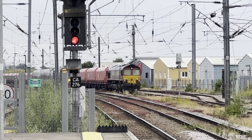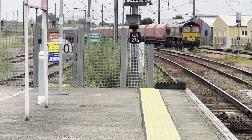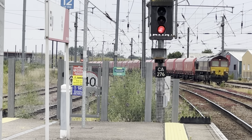Seven is now coupled up to those wagons and will be there for ages unless the signal decides to be laying that out early, but who knows. Off goes that East Midlands Railway and CrossCountry services anyway.